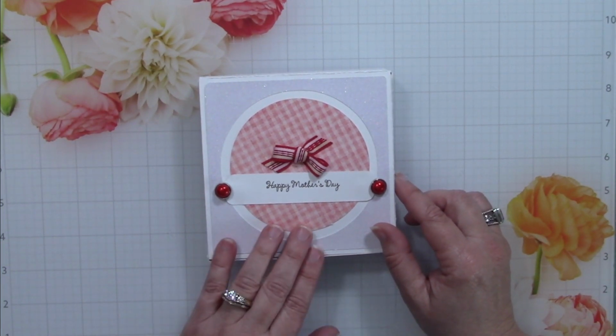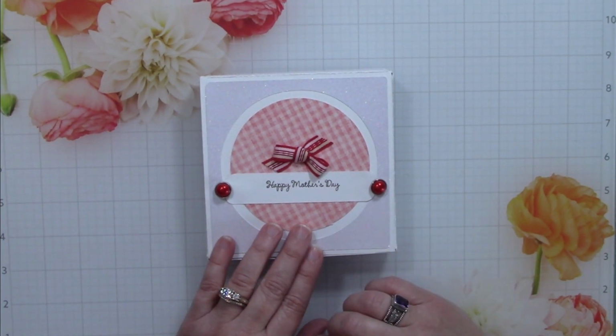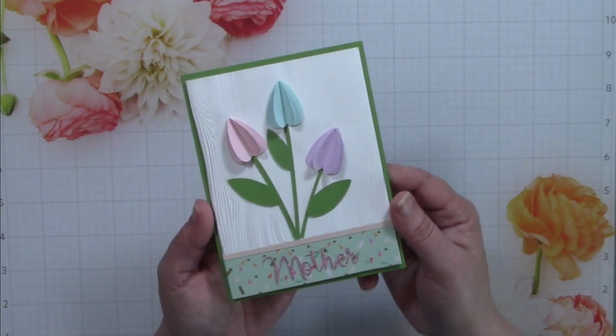Now, of course, you could use it for birthdays and lots of other reasons other than Mother's Day, but I made it for a Mother's Day project. My second Mother's Day project is this one.